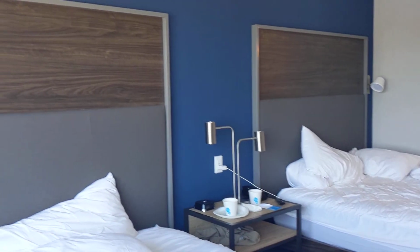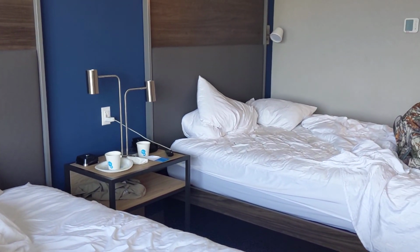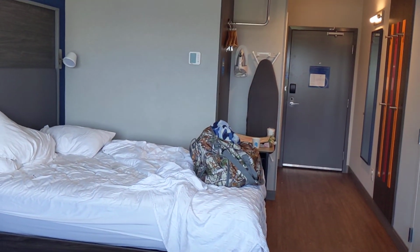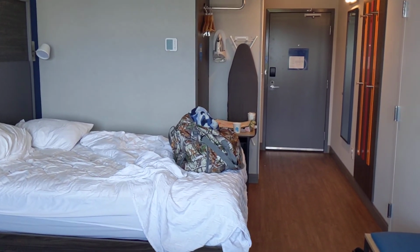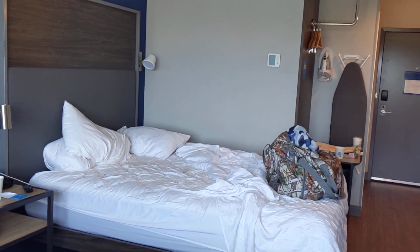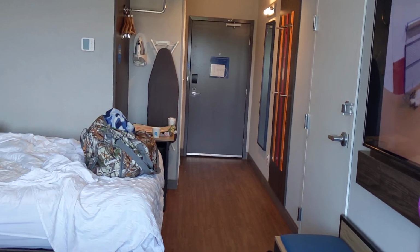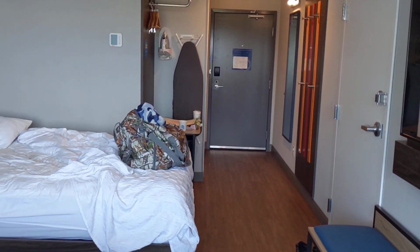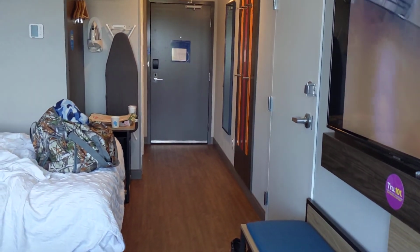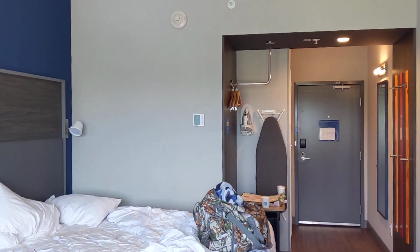They have free breakfast and an indoor pool. The free breakfast is you sit down like at a restaurant in the morning, and someone from the hotel will take your order and bring you out the breakfast. Due to the pandemic, it's not self-serve, but they still have the breakfast, which is nice. And their indoor pool is open, but I'm not going to be using that because I'm going to leave after this video. But yeah, nice comfortable beds.